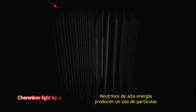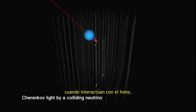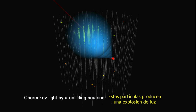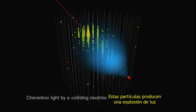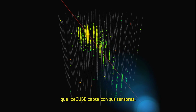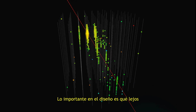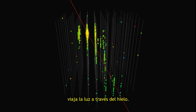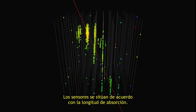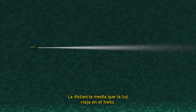High-energy neutrinos produce a zoo of charged particles when they interact with the ice. These particles produce an explosion of light, and IceCube captures it in its sensors. What's critical in the design is how far light travels through the ice. The light sensors have to be spaced according to the absorption length, the average distance light travels in the ice.